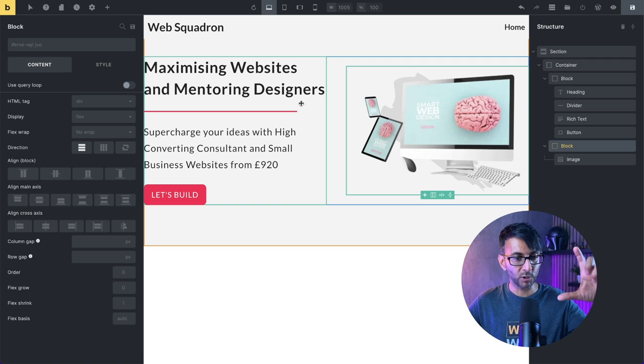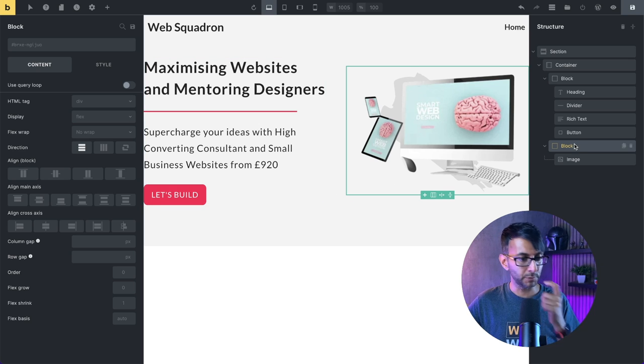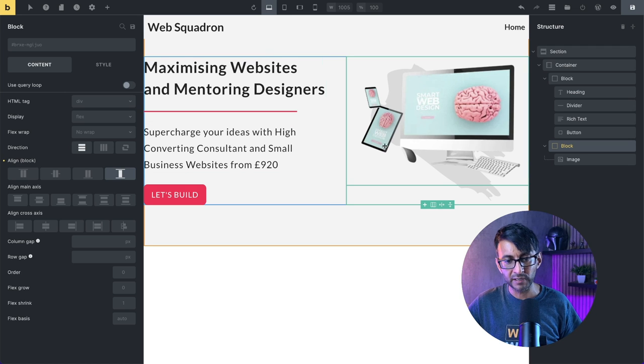But you can clearly see why. Look at the height of block one and look at the height of block two. Can you see you've got this spacing going around it? Well, if we go over to block two, if we go into the content, can you see here we've got stretch? If I do that, it's now stretched to be the same height as the other one. And we can now see a bit more of the background image.